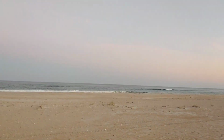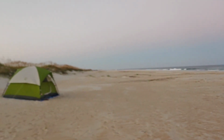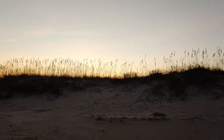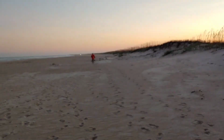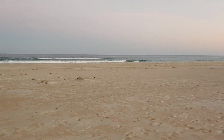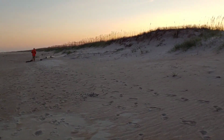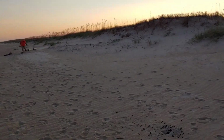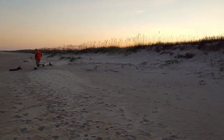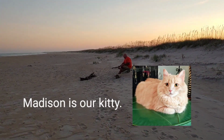Look. Moon's out. We almost have the whole beach to ourselves. It's just so pretty and it's just such a beautiful night. The wind's just enough to keep any bugs away, so we don't have to contend with any bugs. And the temperature's perfect. We're not cold. We're not hot. It's just awesome. It's just awesomeness. The only thing that we're worried about is poor little Madison at home alone without us, but she'll survive one night.